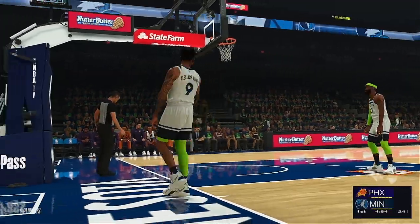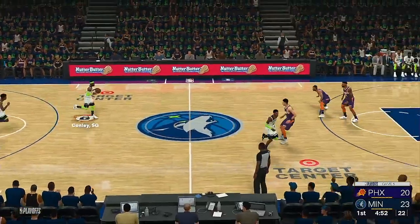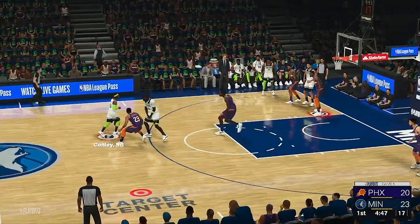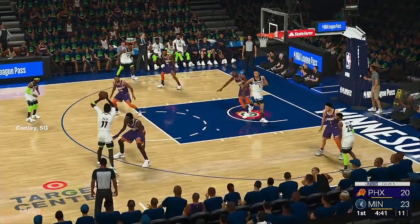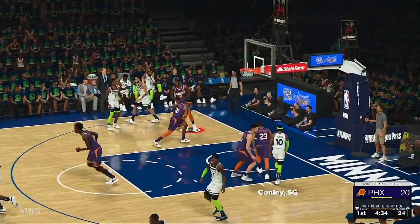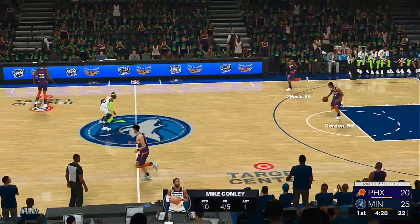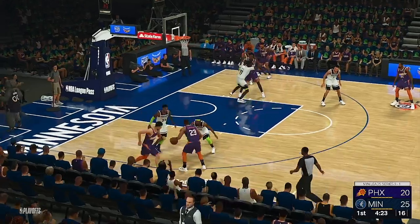Alexander-Walker, he's checked in for Minnesota. Morris comes in for Anthony Edwards. Gordon, he's checked in for the Suns. Gordon against Conley. Pass to Reid. Conley looking for an opening. Just 5 on the clock. His 4th make in 5 tries. Solid start for him. Monster quarter for him. He's put the team on his back, trying to carry them to the W.